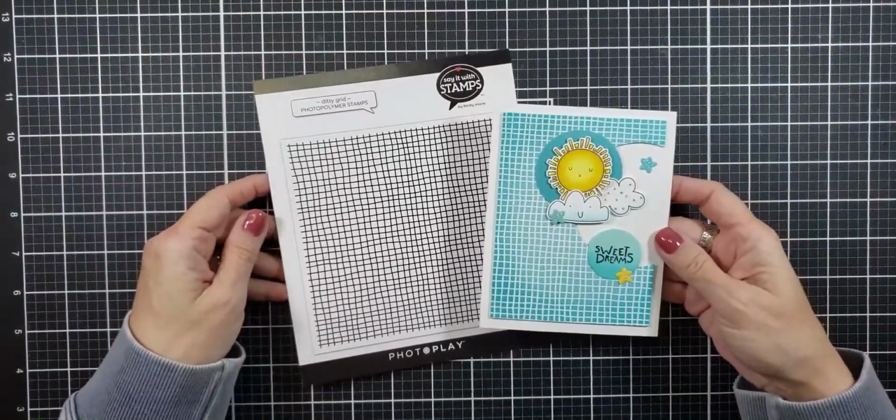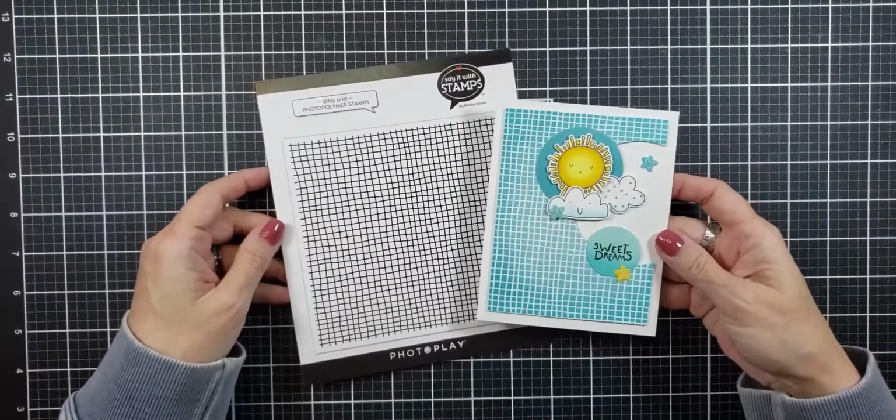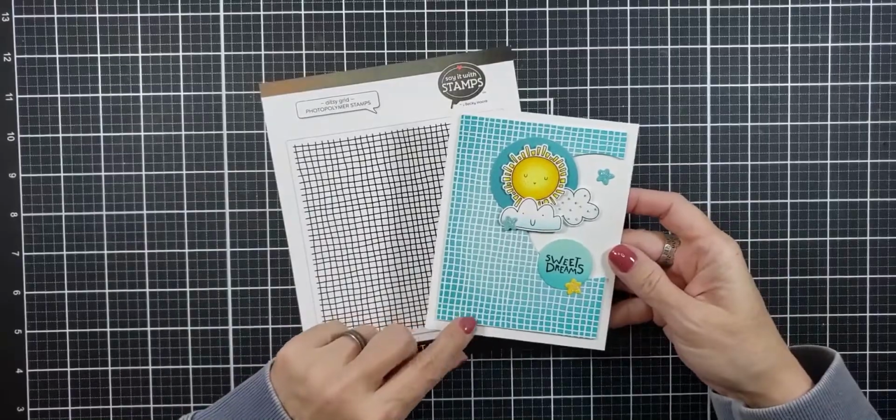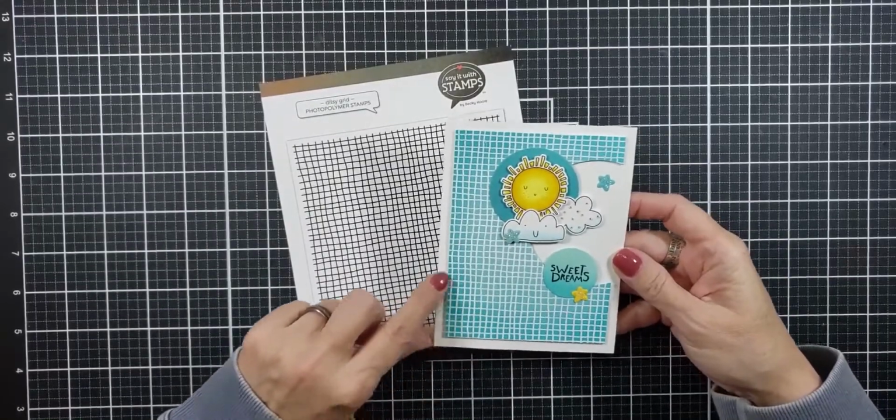Grids always make a great background, and this ditzy design is whimsical and fun. On my example, I stamped and heat embossed the design with white embossing powder.